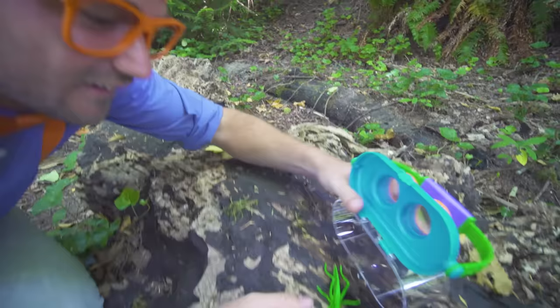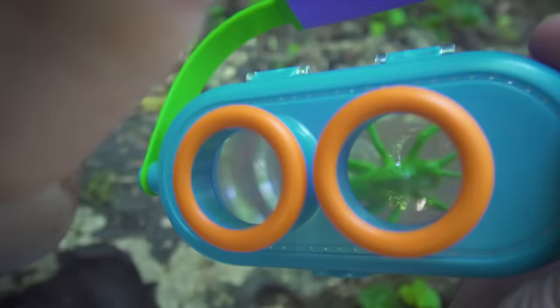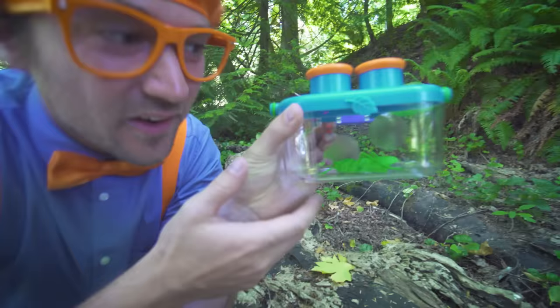There you go. Just get right in there. Yeah, perfect. Oh, wow. The grasshopper is inside now. So then if I close this up, I can look through the eyepiece. Whoa, and see it really close. Whoa, check it out. Wow, what a beautiful little insect.